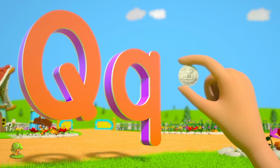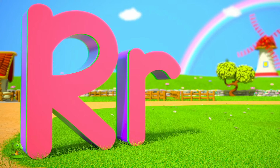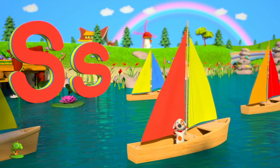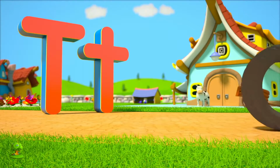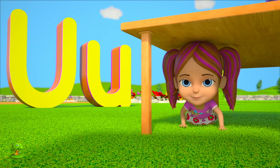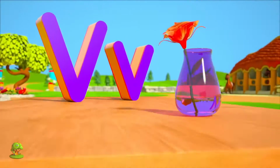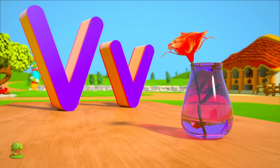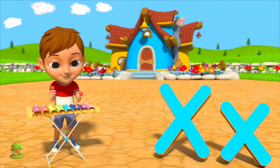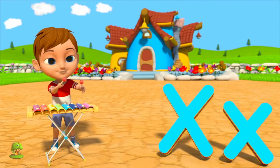Q is for quarter, quarter. R is for rose, rose. S is for sailboat, sailboat. T is for tire, tire. U is for under, under. V is for vase, vase. W is for wagon, wagon. X is for xylophone, xylophone.